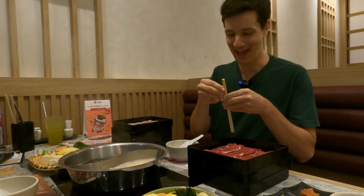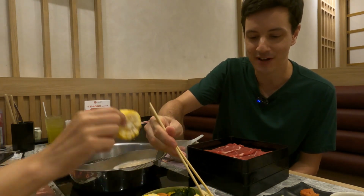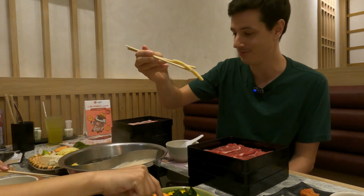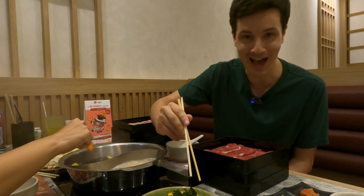I remember my first time at a buffet, you have to use chopsticks. And the first time, I couldn't eat anything because it took me so long to get vegetables in and out with the chopsticks. So I wasn't really good at using chopsticks, but I improved a little bit.